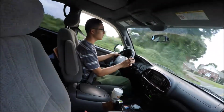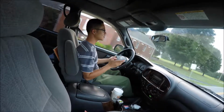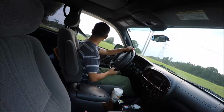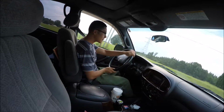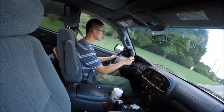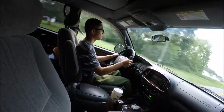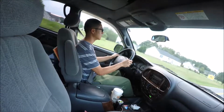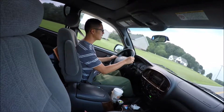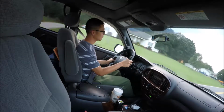Accelerating, all you really feel is just the torque. You're not moving super fast, but you are feeling the torque in this V8. The steering is nothing to write home about, but at the end of the day, this is a truck. And I feel like it handles the twisties decently at speed limit.